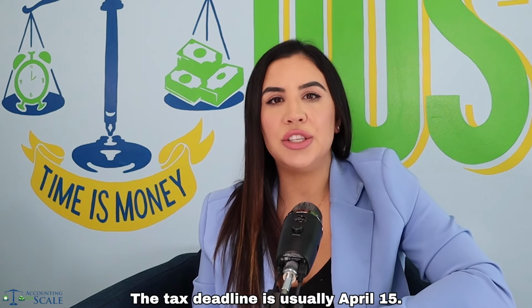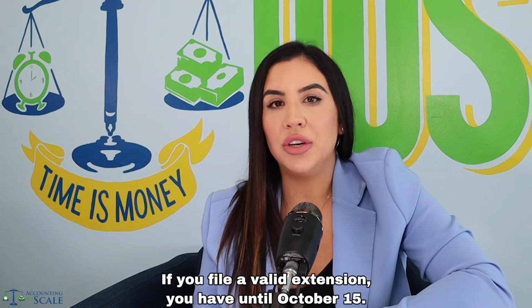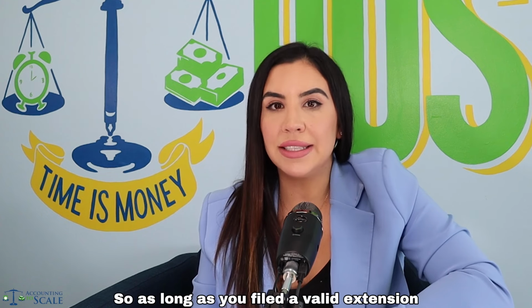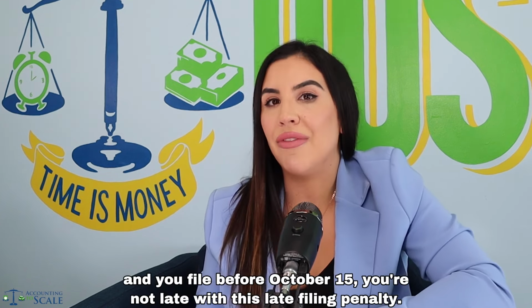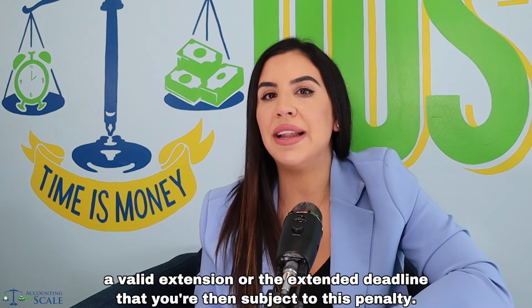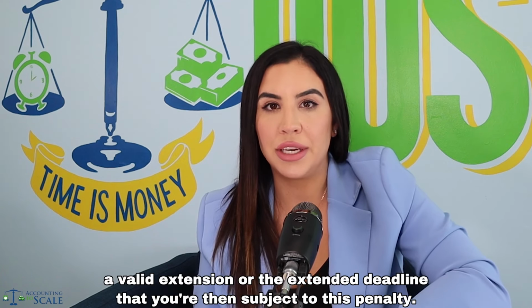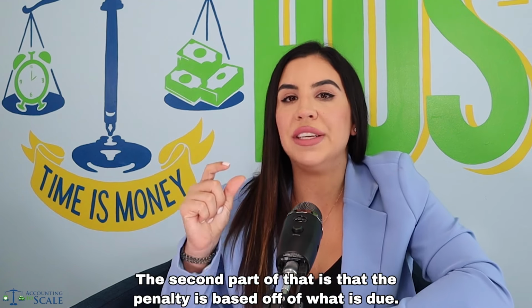The tax deadline is usually April 15th. If you file a valid extension, you have until October 15th. So as long as you filed a valid extension and you filed before October 15th, you're not late with this late filing penalty. It's if you miss a deadline without a valid extension or the extended deadline that you're then subject to this penalty.